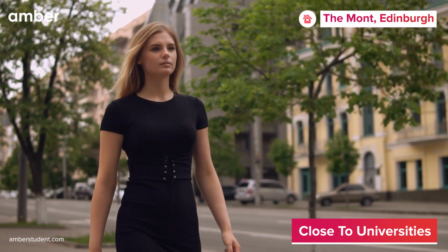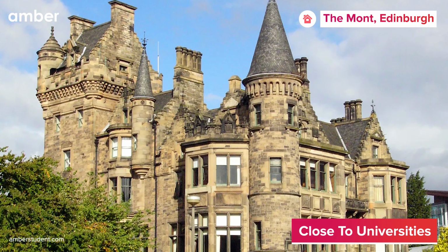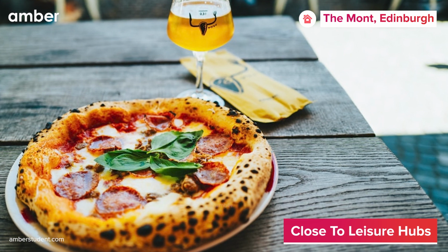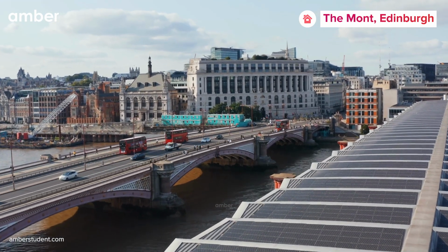Staying at the Mont means staying 15 minutes walk away from the University of Edinburgh and just a short stroll taking you to the Edinburgh College of Art. Walk down the street to treat yourself to some of the best Scottish restaurants and bars like Salvatore's, the Argyle, and many more. Catch buses at your doorstep from the 2 stops across the street.